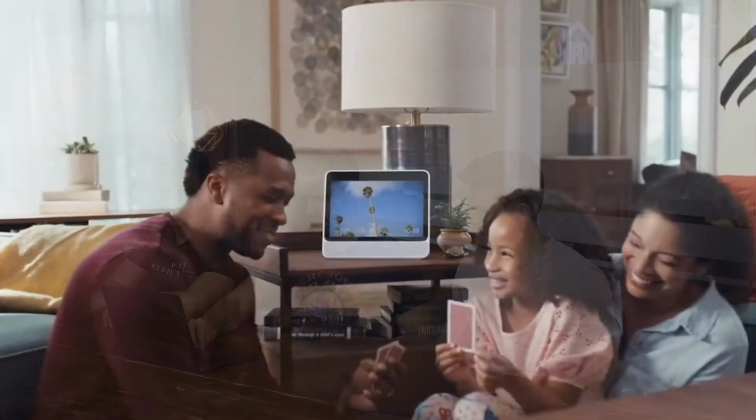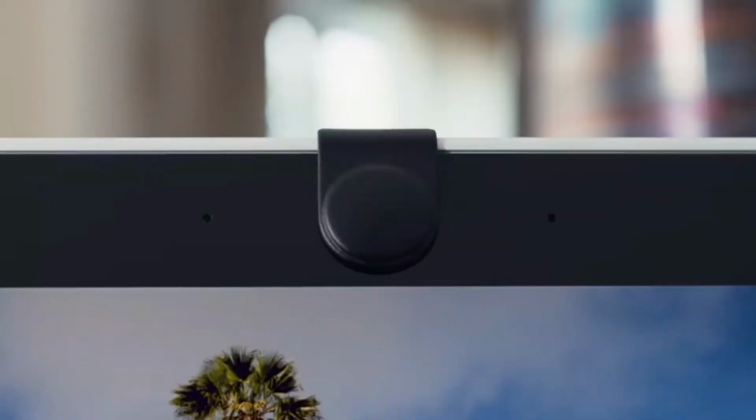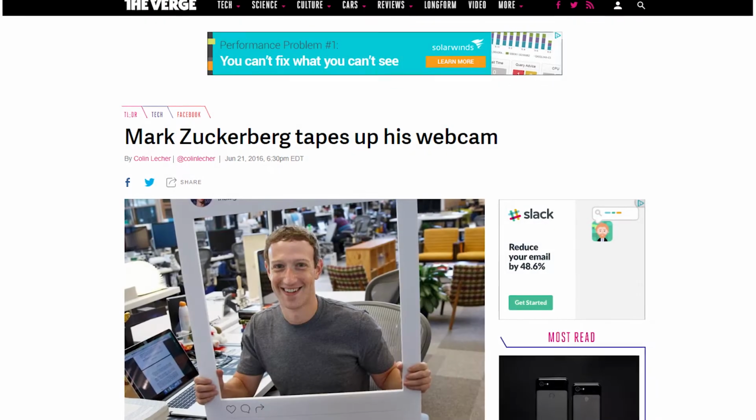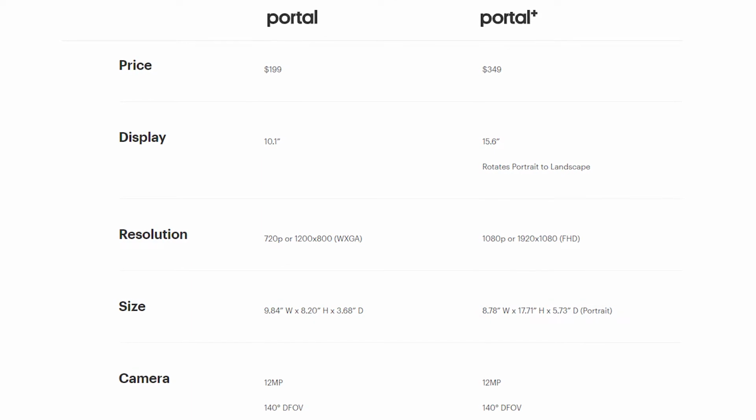The device itself looks pretty cool though. It's one of the first things I've ever seen with a little physical clip that can cover the camera. So they're really trying to dial down the privacy stuff in light of recent things that have developed with privacy. I think that might even be a little nod to Zuck, because he famously tapes over his webcam. So it's basically just a little screen with a mic and a video camera, and you can get two different versions, 10-inch and 15-inch.